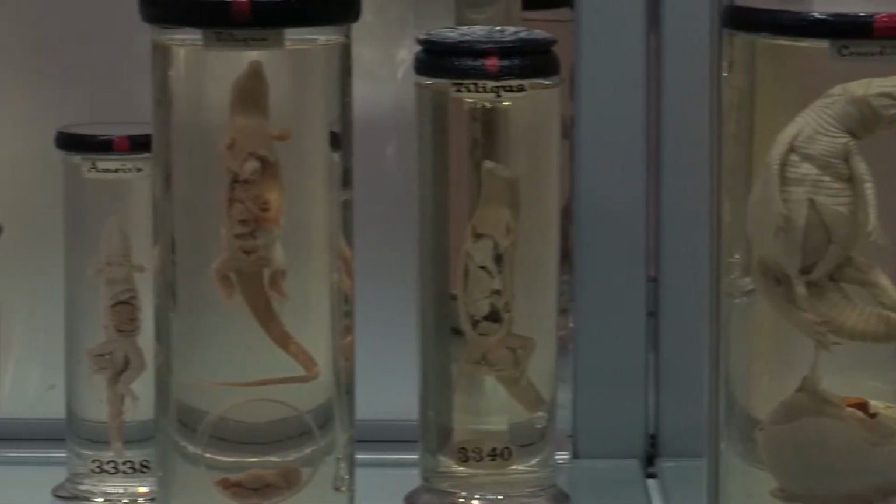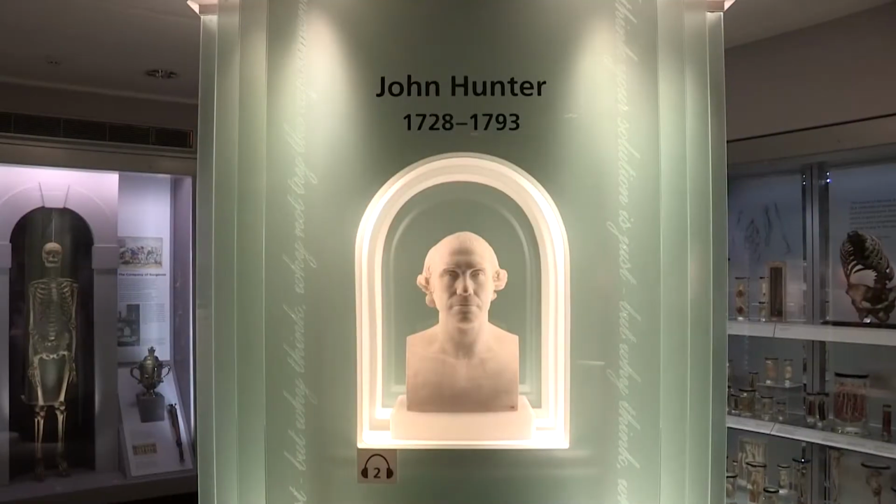Welcome to the Hunterian Museum at the Royal College of Surgeons of England. We're celebrating our Bicentenary because we've been open on this site in Lincoln's Inn Fields for 200 years.